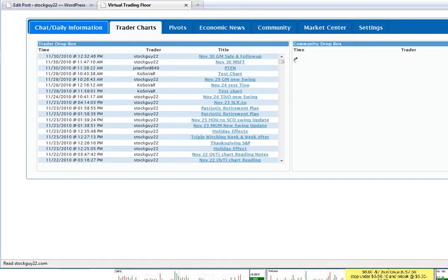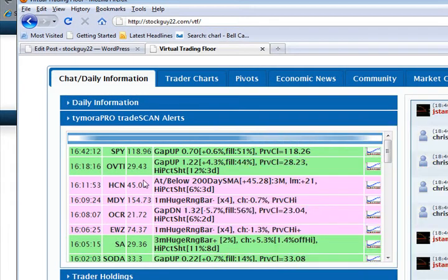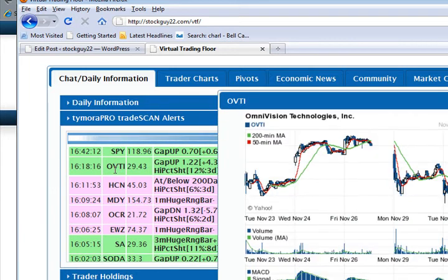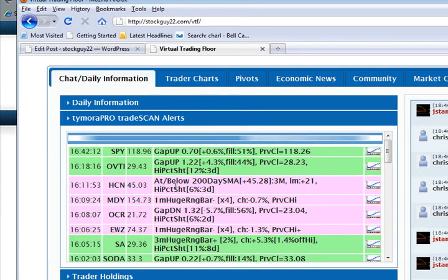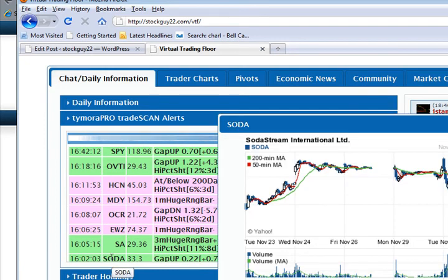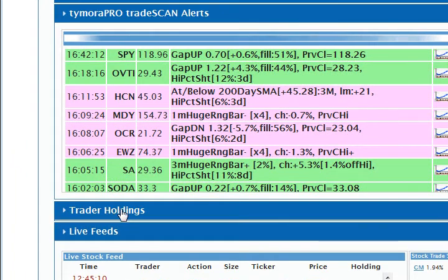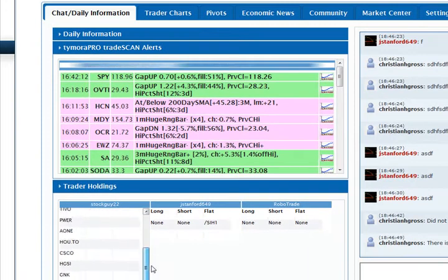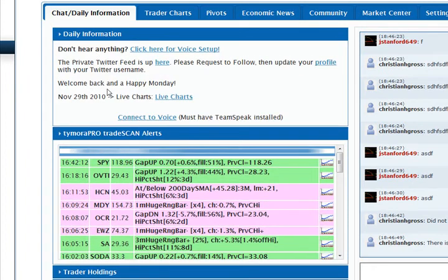Okay. Another feature I'd like to show you is, if you look in the chat room, we've got scans that come through right through the day. And as you go through the different chart, you'll actually see a chart coming up. And it'll tell you if it's gapping up, if it's dropping back for a certain reason. Today soda had moved back up. It had dropped back quite a bit earlier on in the day. Okay, there you can check the trader holdings and daily information.